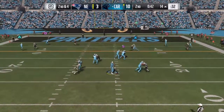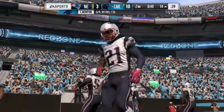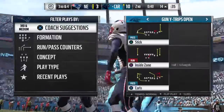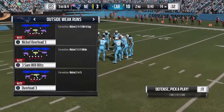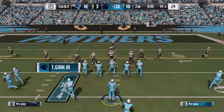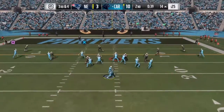Here's Newton now on 2nd down. And his throw's going to be incomplete. They were looking to get it to Kelvin Benjamin there. And they're going to have a 3rd down. And a really long drive here, and it goes on and on. An extra defensive back in the game now here for 3rd and 4.